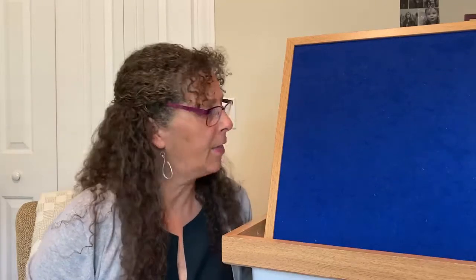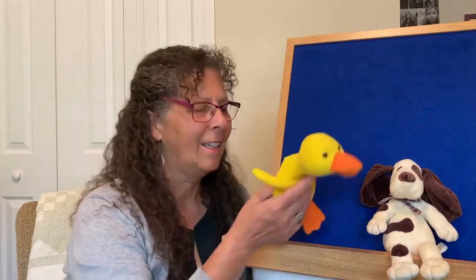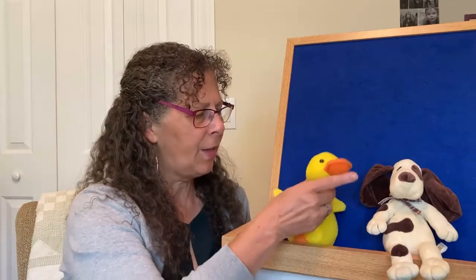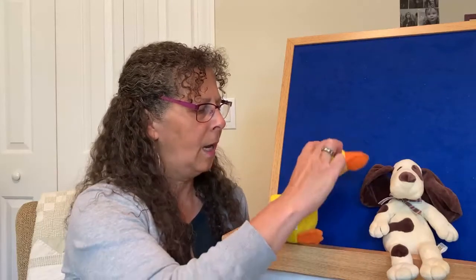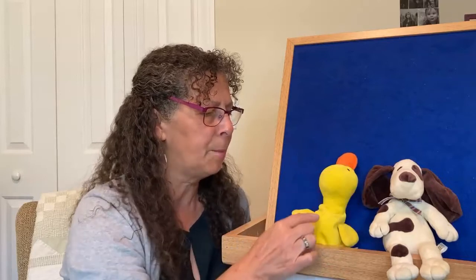All right, I've got two of my friends with me today, and the first one is dog, and the second one is duck. So they're going to help me do my next little song. I'm going to turn the duck around because I really want to be able to see the duck's back, all right? This song is called Dots, Dots, Dots.